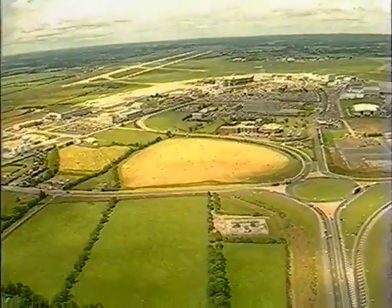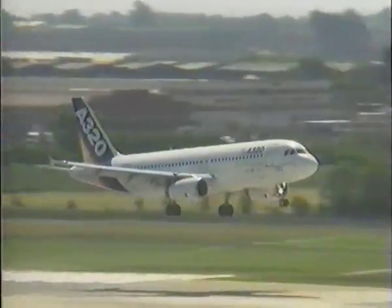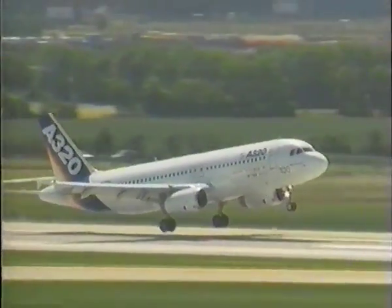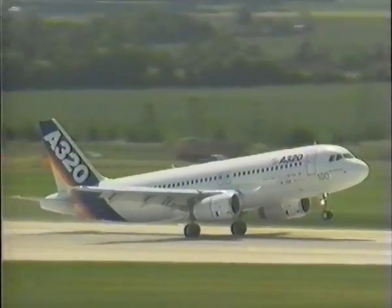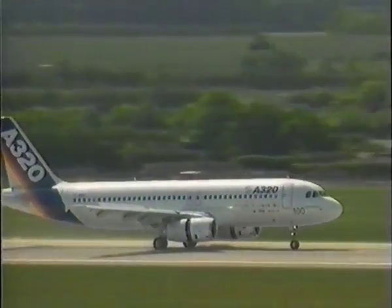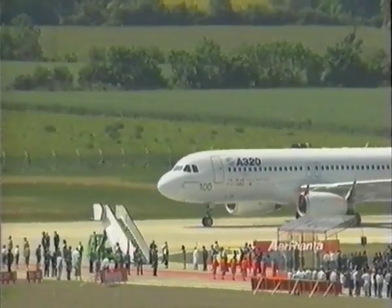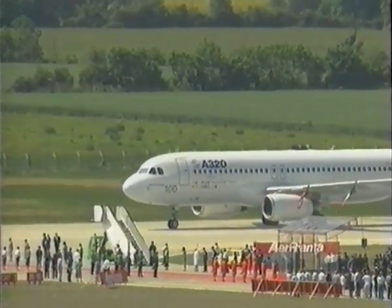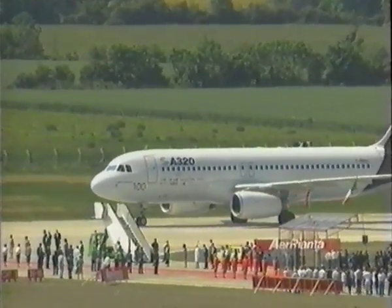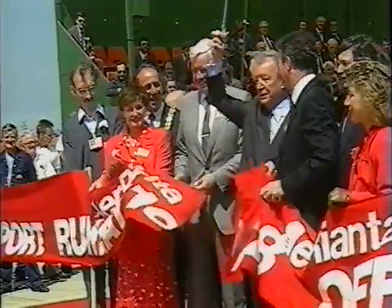On the 21st of June 1989, the inaugural flight from Dublin's new runway 10/28 formally opened the runway for service. It was an auspicious occasion, honoured by the presence of Taoiseach Mr. Charles J. Haughey TD, who performed the official ceremony.